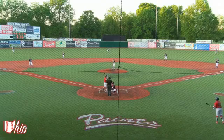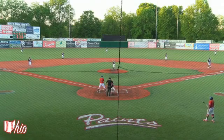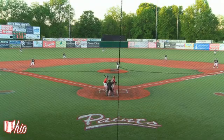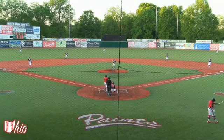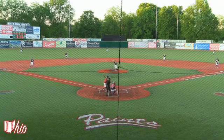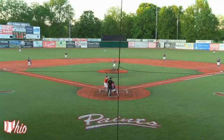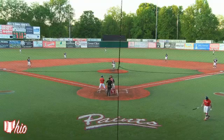Tate DeBard at first, Van Dutton at second, Peyton at short, Brady Lester at third, Jordan Thompson still catching. Outfield still the same. Second pitch, a little outside, 2 balls, no strikes. There's a called strike, 2 balls, 1 strike. Three balls, 1 strike. Carter Ross is your batter.